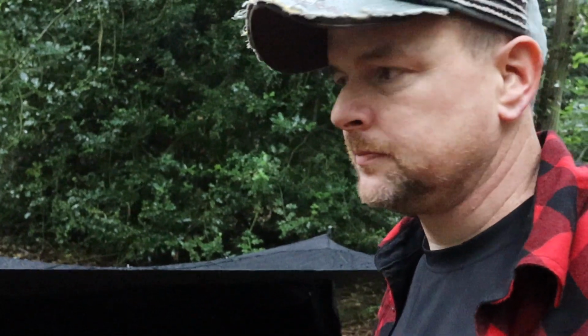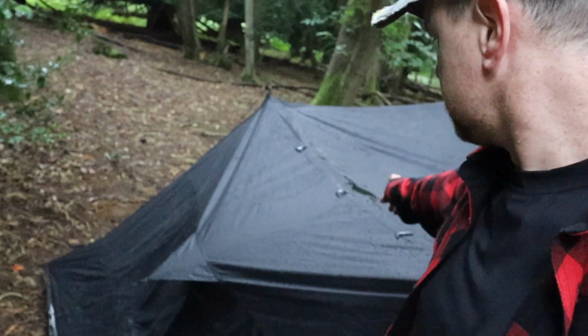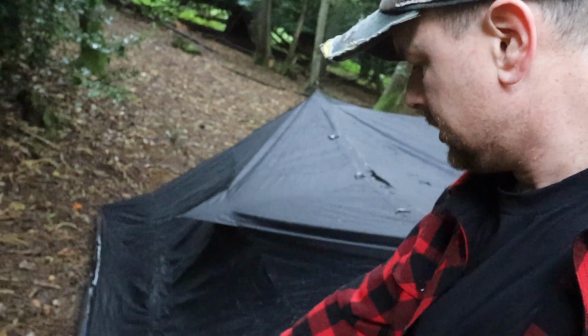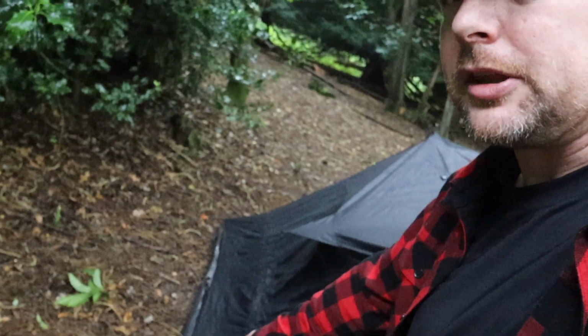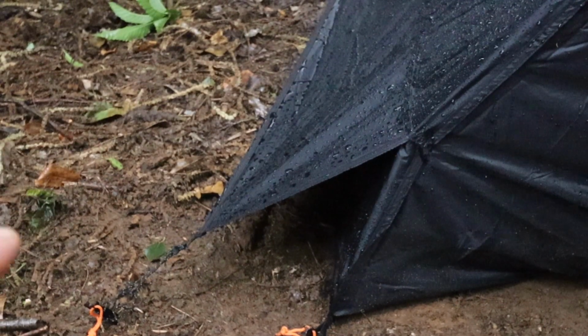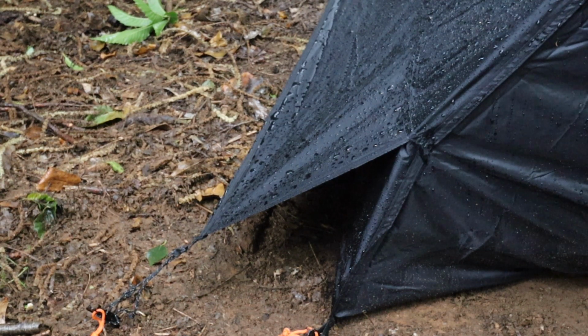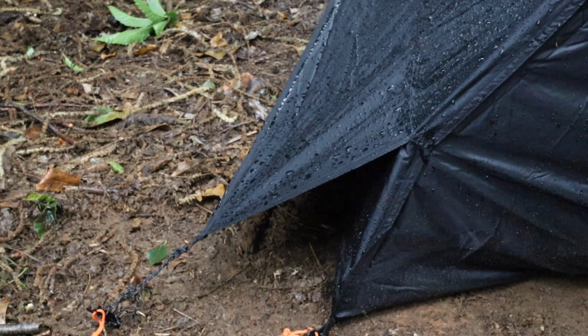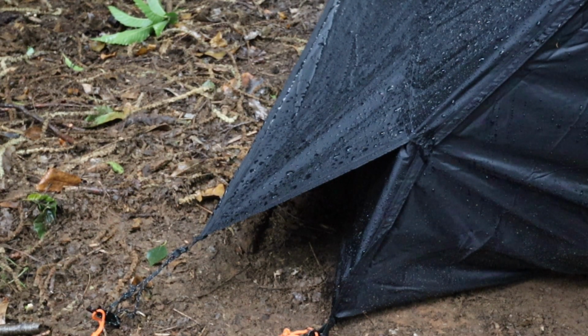Thankfully, we come round the back because we've got this extra sort of area here, and then you've got this separate runoff bit at the bottom. You know, that's going to channel the water away, and there's also a little air vent under there as well. So it's quite well set up in that sense.